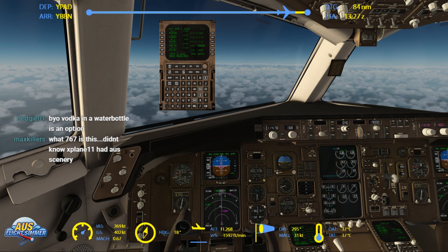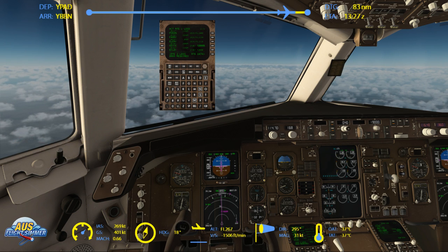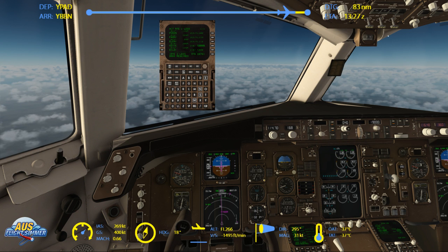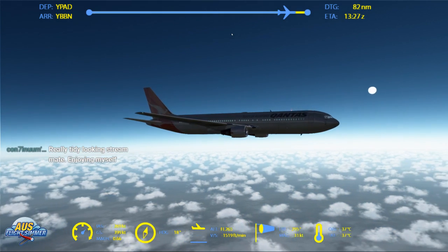What 767 is this? Didn't know X-Plane 11 had Australian scenery. Yeah, it does have Australian scenery. The 767 is the FlightFactor, Max. I'll give you a bit of a look.